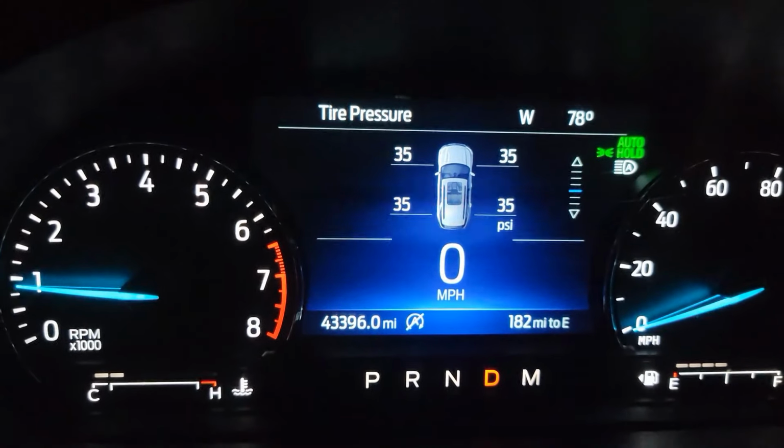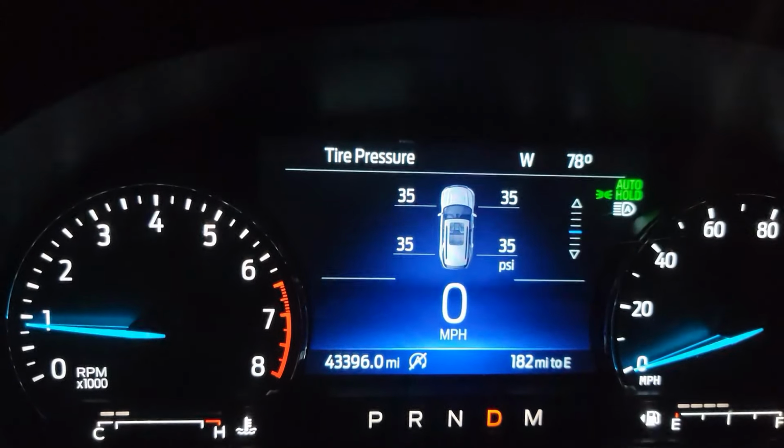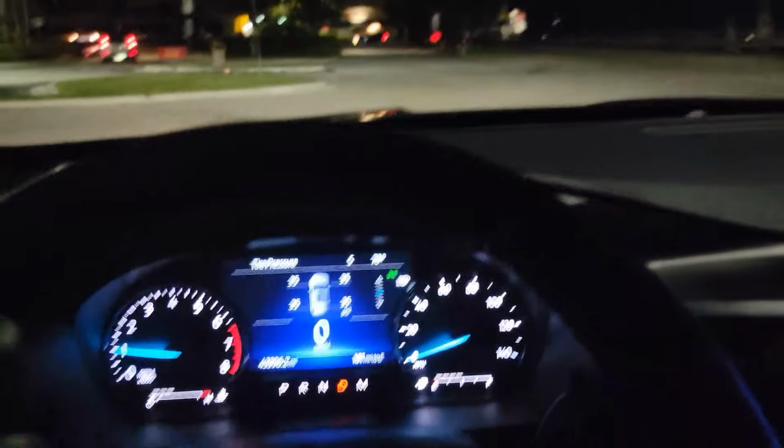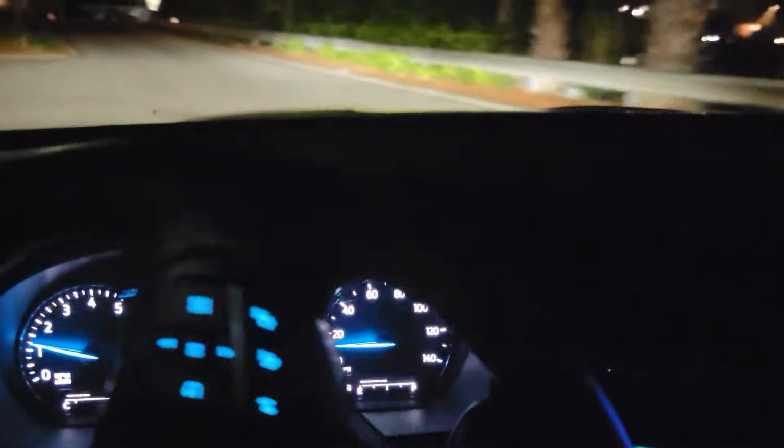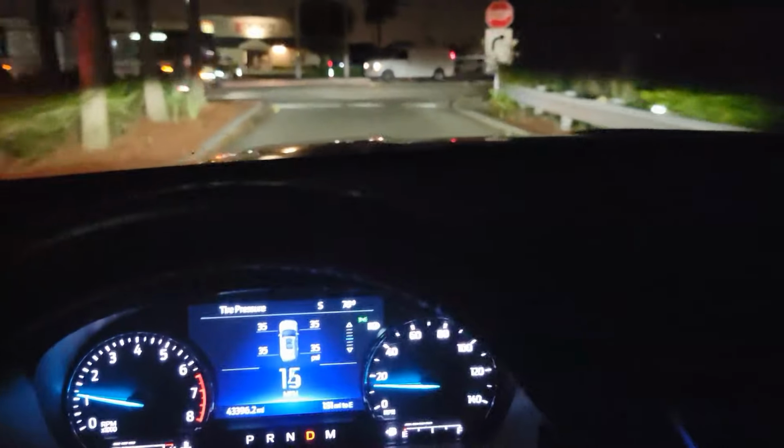Now let me get to the part of why I put the same tires back on. Now I just left the parking lot. Steering wheel is like butter again, still. Okay, now we're getting on the main road. We're gonna take the highway home. This is my first U-turn. Lovely.